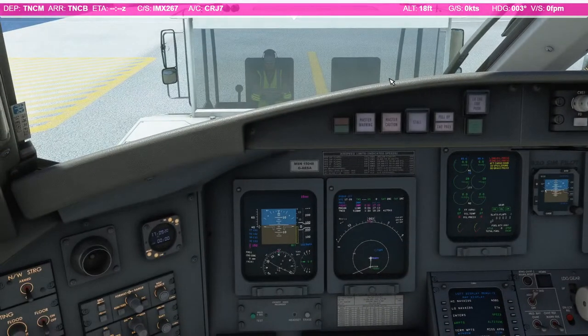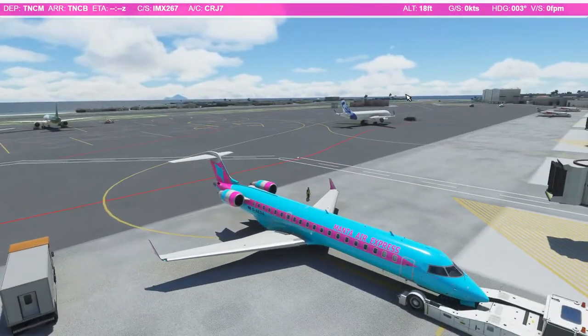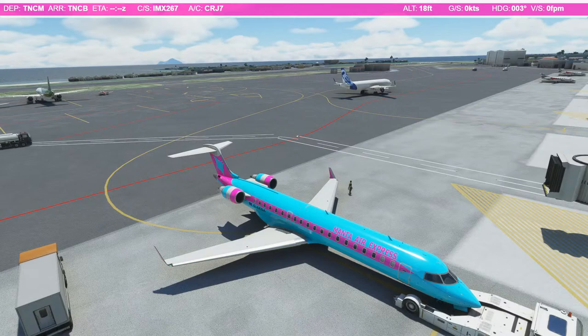Parking brake on, off. Right. So, the tug is in. We need to go nose facing west, and that is going to be really tricky. We are quite cramped here.